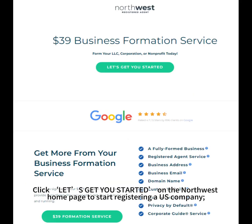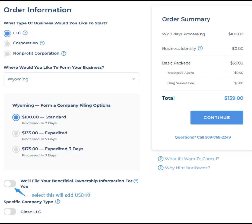1. Click "Let's Get You Started" on the Northwest home page to start registering a U.S. company. 2. WY is the first choice state for e-commerce. If the company holds individual shares, it is recommended to choose LLC.